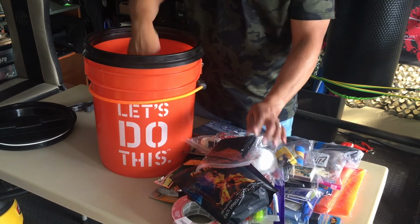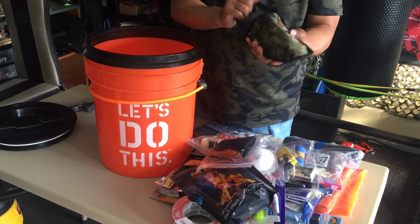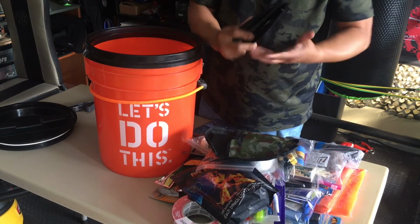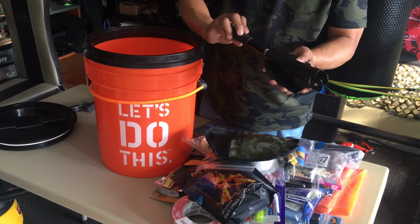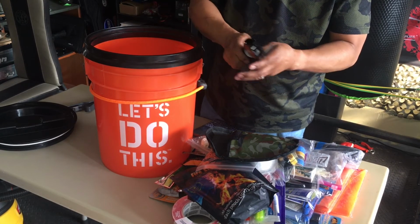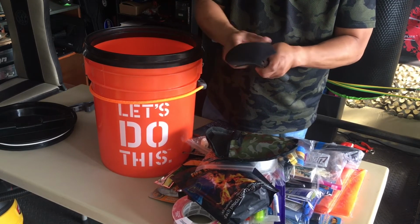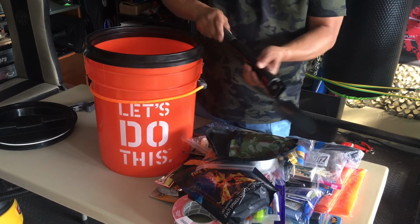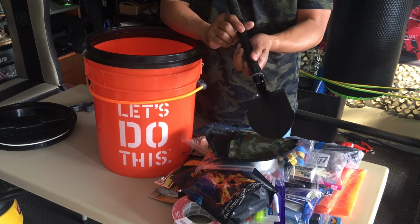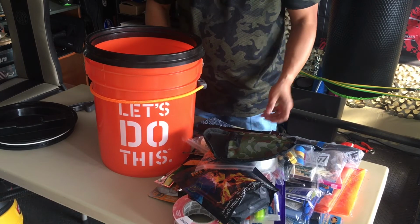And then if you have to bug out and you're out there in the woods and you have a personal emergency, this is also something nice to have: a foldable shovel. So you just dig, poop, and cover. All right, so that's everything in my bucket.